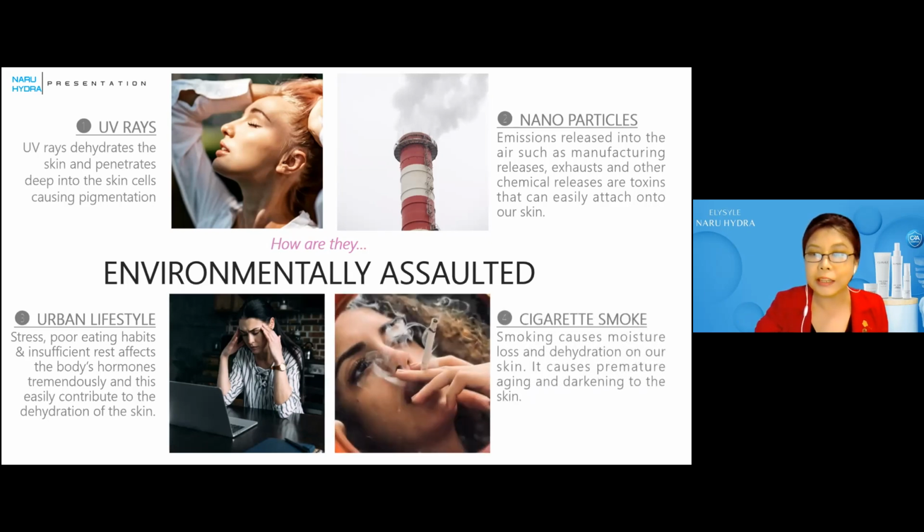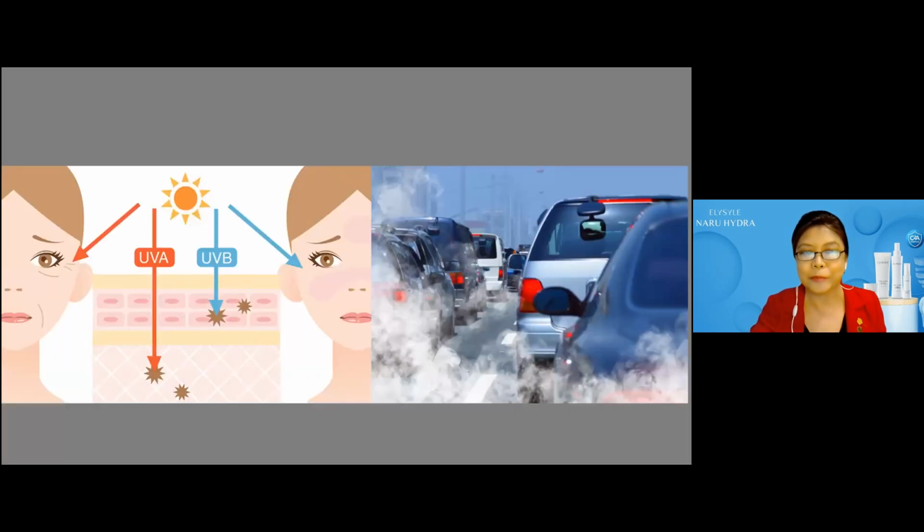And number 4 is, of course, cigarettes. Smoking causes moisture loss and dehydration on our skin. It causes premature aging and darkening of the skin. Anybody that smokes, you can check these 2 fingers of yours. When you hold your cigarette, you will notice that the skin there is actually more wrinkled, more dry compared to your other fingers. So this will affect your skin also.